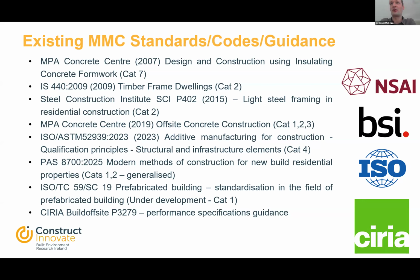Okay. If we look at other MMC categories and materials, Steel Construction Institute P402 is light steel framing in residential construction, which is quite widely used. It's category 2 again. Again, this is guidance, it's not a standard. The MPA, the Concrete Centre, in 2019 published the offsite concrete construction guide. That one was really guidance on the benefits of using offsite concrete construction and some common techniques. But as Paul has mentioned, we've been doing offsite precast concrete floors, columns, walls, etc. for quite a long time. So there is guidance out there, and more design guidance around that.